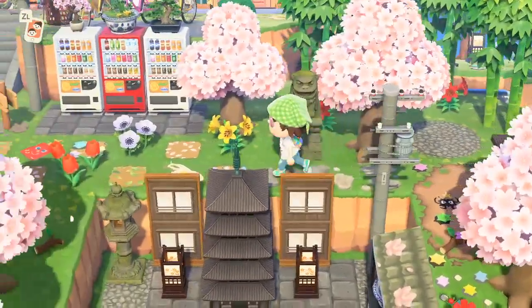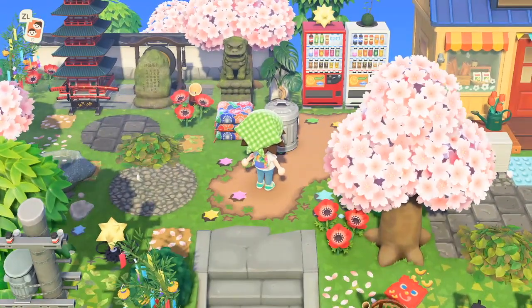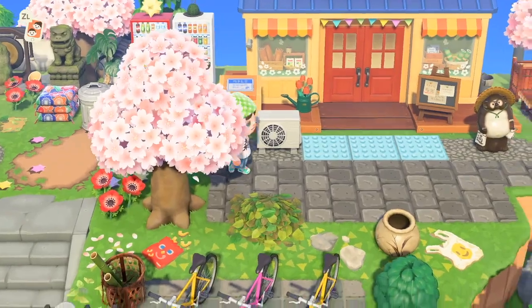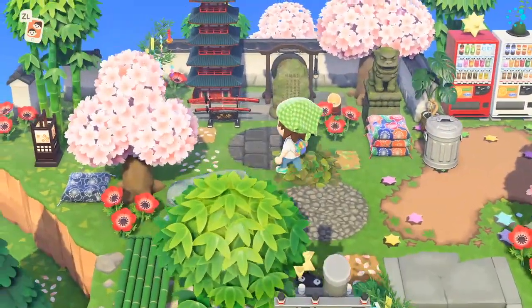And then, of course, up here we have the shop and the little shrine too. I really like how this turned out. It kind of feels hidden away by the trees. And obviously we've got this really beautiful, like I said, little pocket of culture there.